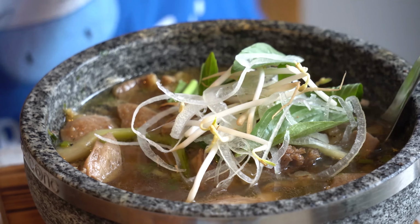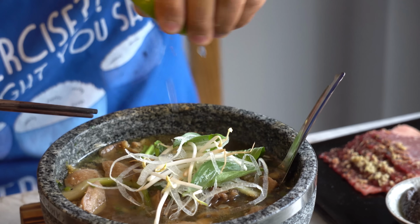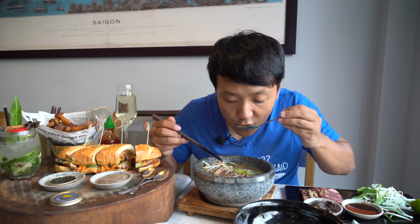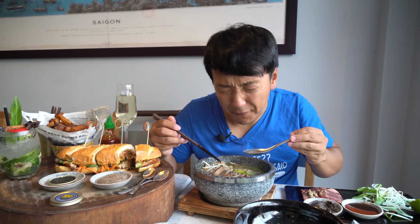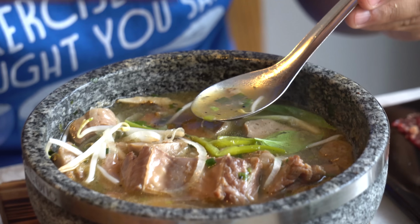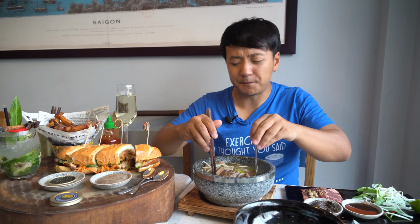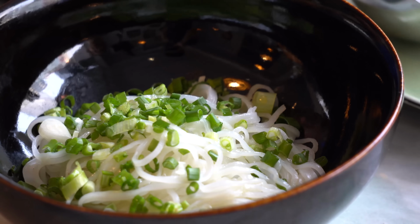All right, with every great bowl of pho, you gotta dress it up a little bit with some herbs and onions. That is gonna change the flavor profile of the soup a bit. And also, I gotta put lime in my pho because I just love that citrus flavor with my beef. Give that a nice mix. Wow. The soup has become a little bit more herby. And it's so good.